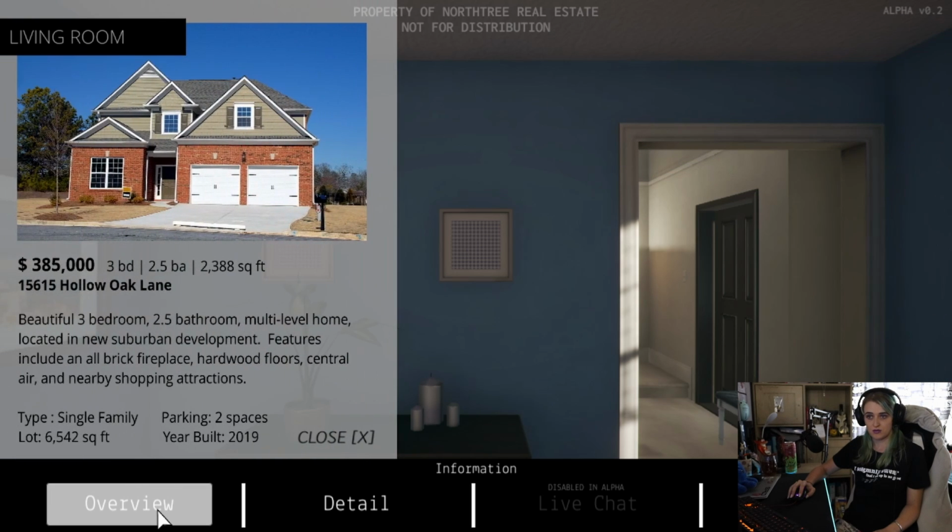What's the overview? Oh, beautiful three-bedroom, 2.5-bathroom, multi-level home located in a new suburban development. Features include an all-brick fireplace, hardwood floors, central air, and nearby shopping attractions. Type single-family, parking, two spaces. Da-da-da-da. Yeah.